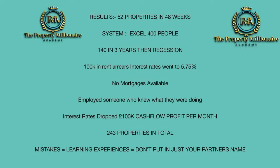Using this system, I bought 140 properties in 3 years, then the recession hit. I got into quite a bad place, actually. 100 grand in rent arrears. Wasn't running a portfolio right, I was buying it too quick. Interest rates went up to 5.75%. No mortgages were available when the recession hit to anybody who had lots of properties.